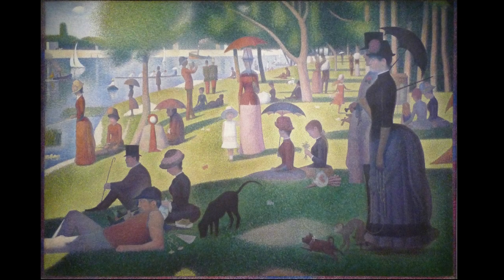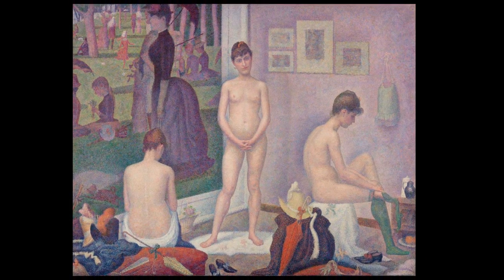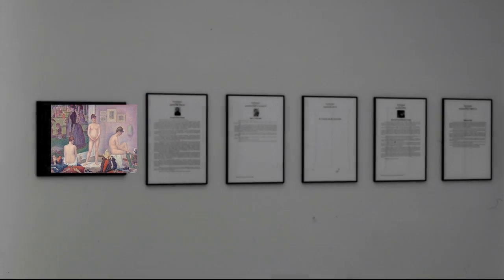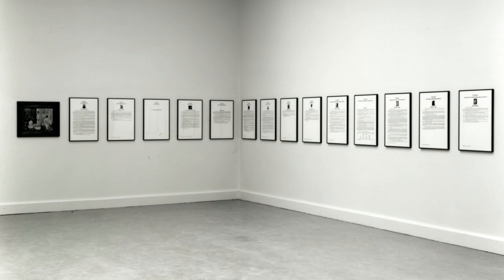We've been talking about whether the art is contained in the object or in the things that surround it. And what's really interesting is that in the late 20th century, artists started to make art that was explicitly about the way that society frames a work of art. One of the great examples of that is by Hans Haacke from 1975.